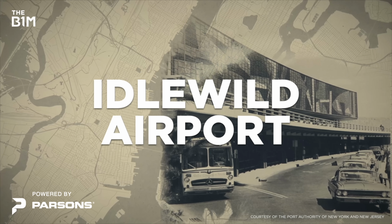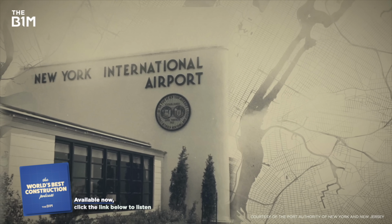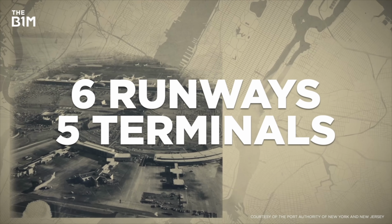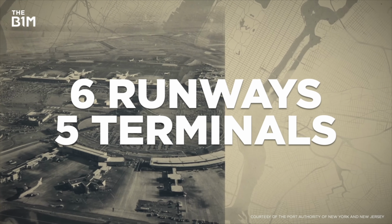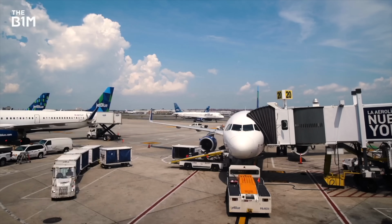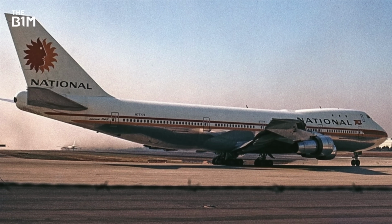Originally called Idlewild Airport, JFK was built to relieve congestion at LaGuardia in 1948. It opened with 6 runways and 5 distinct and architecturally stunning terminals. By the next decade, the airport was handling the largest amount of international air traffic in the world and was the first place to serve passenger jets.